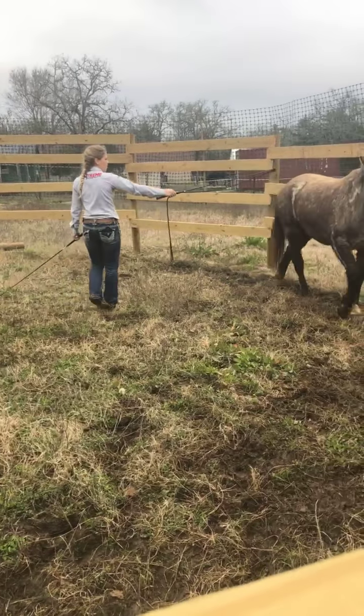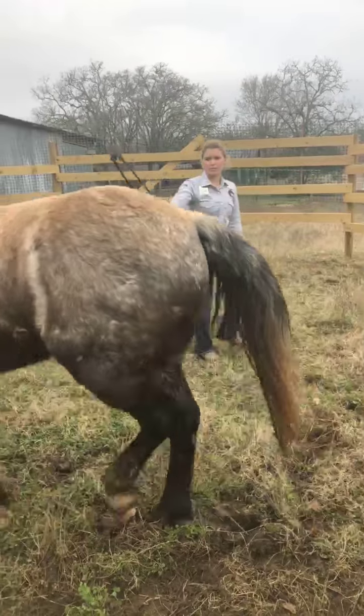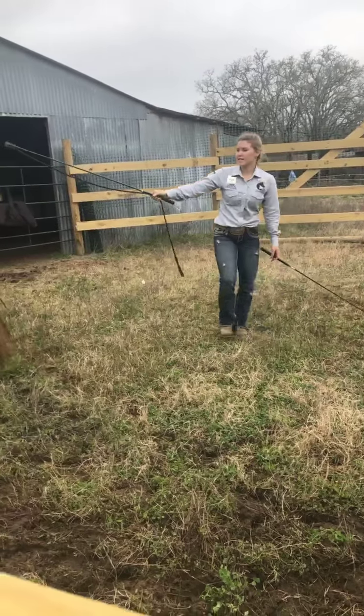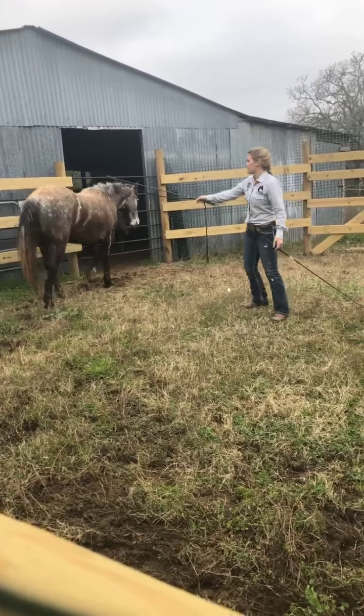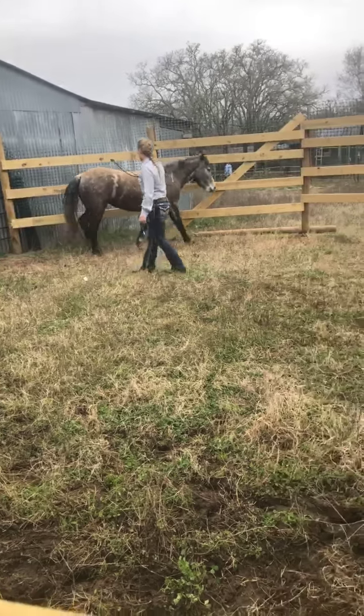And just so you don't go in there and teach them to lead and think you've got it good, and then you drop the rope and suddenly it freaks them out when it's like a snake following them on the ground. So that's the first thing I do, and then there's lots to teach them from the ground.